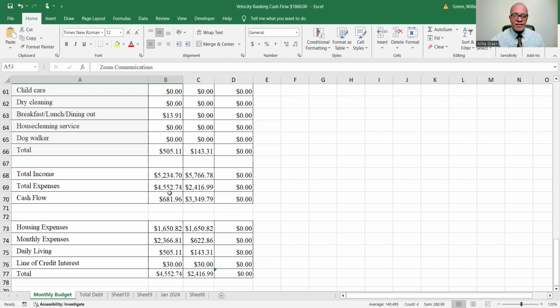Total expenses went down significantly because of that 1341 that was for the Discover card that really helped out. So that was paid off using the 1860 earlier. So I'm saving some interest on that. The housing expenses stayed the same.